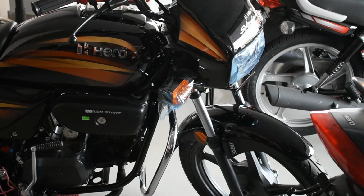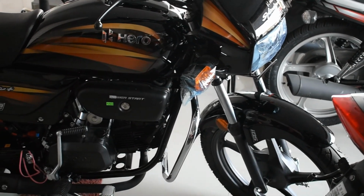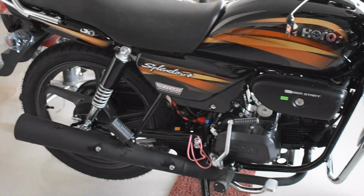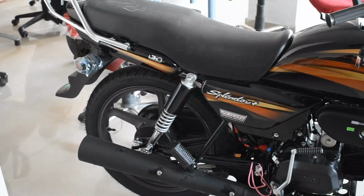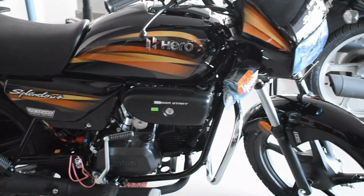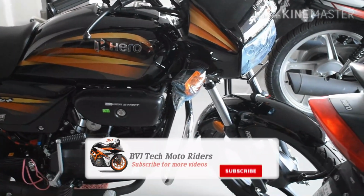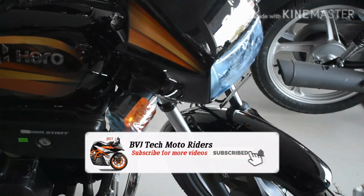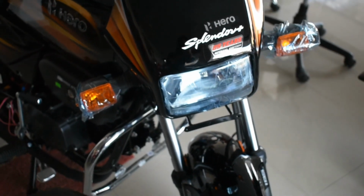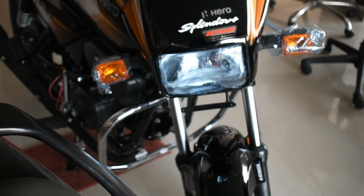Now first we'll be going through the looks of this motorcycle. This motorcycle has a BS6 engine and looks very attractive, guys. The color scheme is black and gold, and the color combination is really crazy in this bike. As you can see, the graphics look very attractive, and the overall fit and finish of this bike is next level, guys.